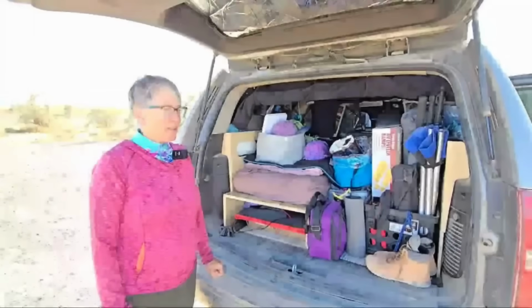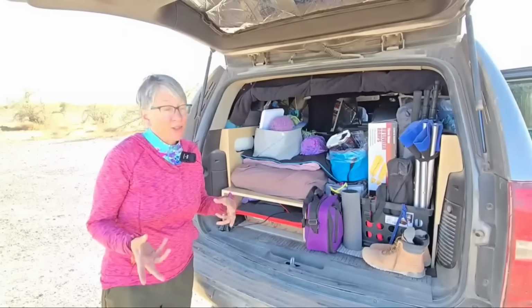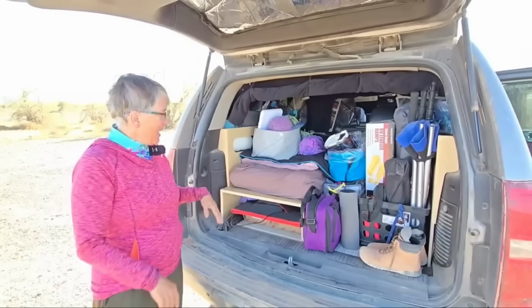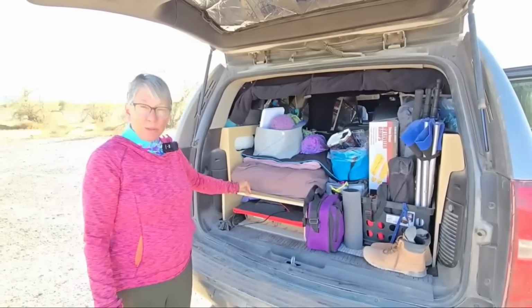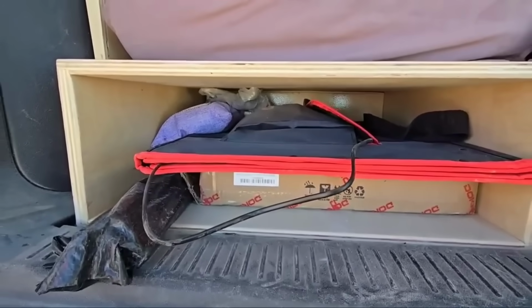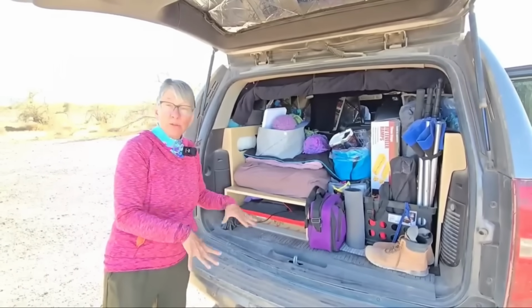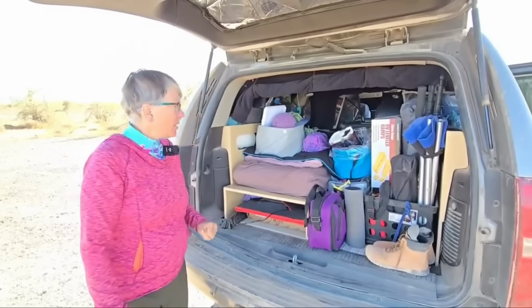So this is my garage, and it often feels much bigger than it actually is, so I'm still getting used to that. Here's the other end of the sleeping platform, and again, it's extended on the inside, so I have lots of extra storage here in the back. If I wanted to, I could pull it out and use a cook stove or whatever on this end.